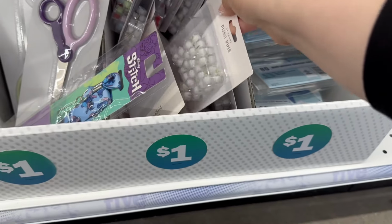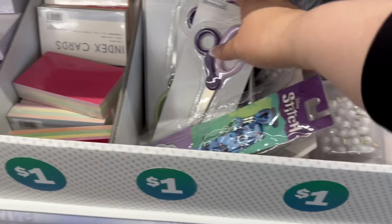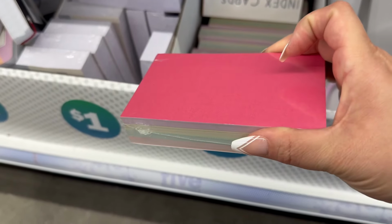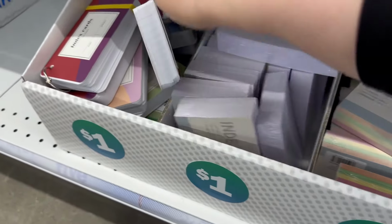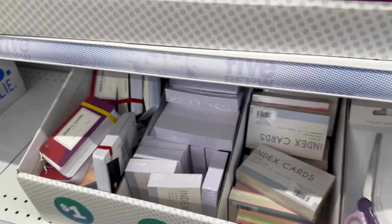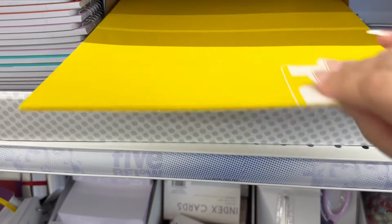And then back over here are some dollar items. So you have these multi-purpose adhesive labels for $1. You have these scissors for $1 and the push pins. And these index cards that are different colors for $1. You also have the regular white cards. And these are really good. These are index cards on a ring. So those are really awesome for $1. You also have these one subject notebooks, college rule, and these folders.